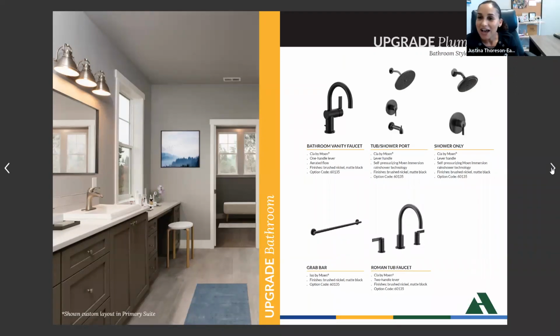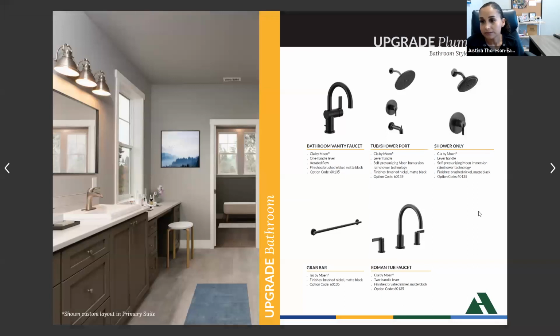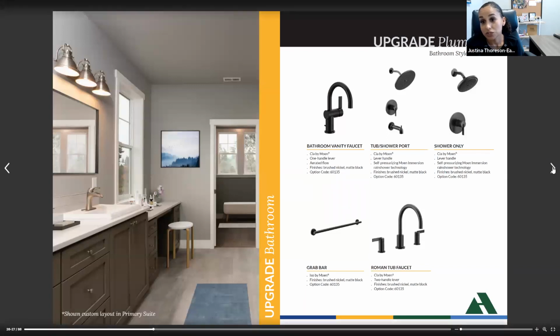So then we have some other plumbing options. These are your bathroom plumbing fixtures, and this is the modern style, which I love. It comes in brushed nickel or matte black. You get upgraded faucets at the vanity, tub shower, the shower, soaker tub, and grab bars. And the one thing that I really love about these upgraded plumbing fixtures is you get a much larger shower head, which is really awesome.